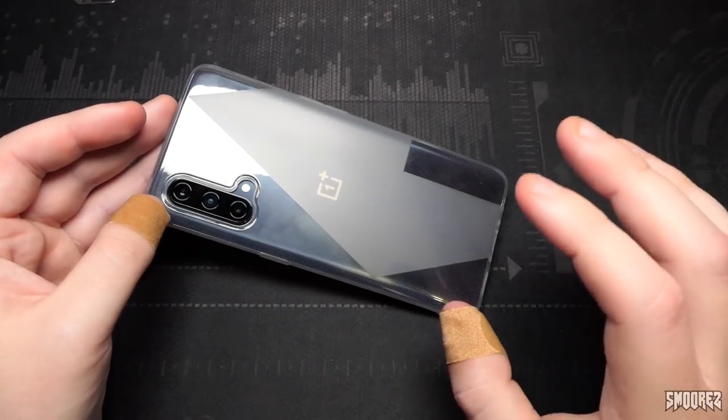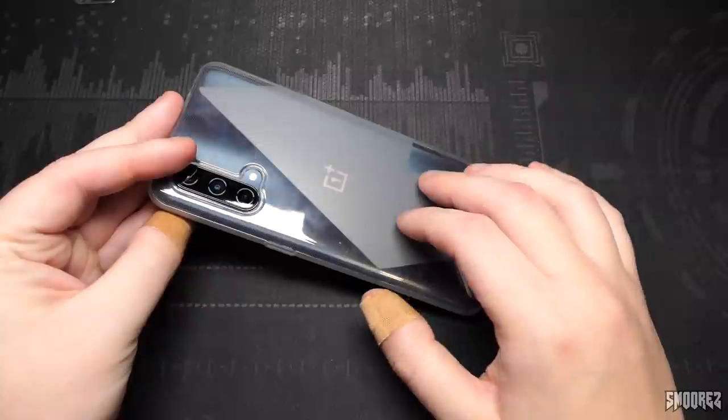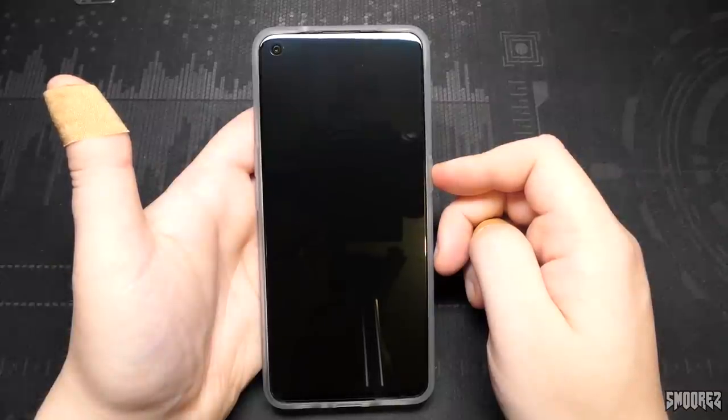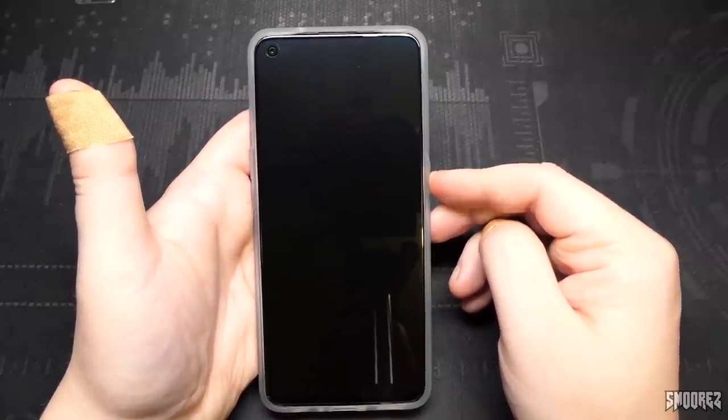Now with the case on, I can protect the plastic back and the plastic body. And as I've already mentioned about build quality, plastic back, plastic body, glass front. All right, with the 2 SIM cards installed, let's go ahead and power on the OnePlus Nord CE 5G and see if this device is worth the money or not.